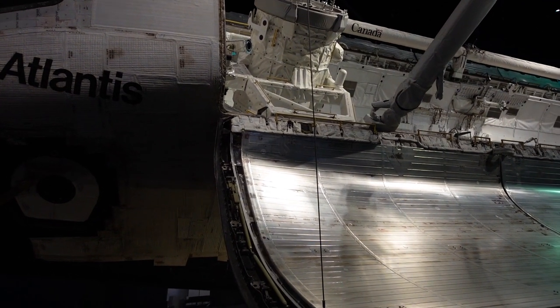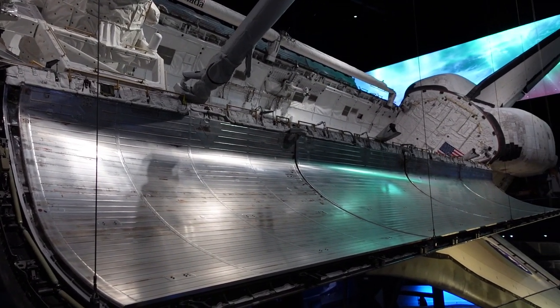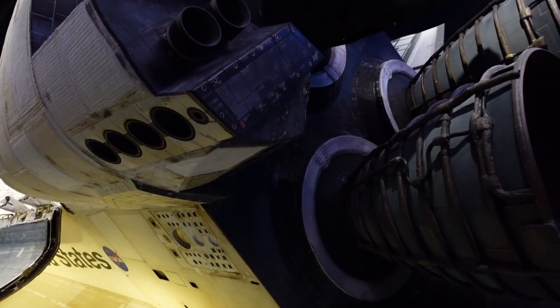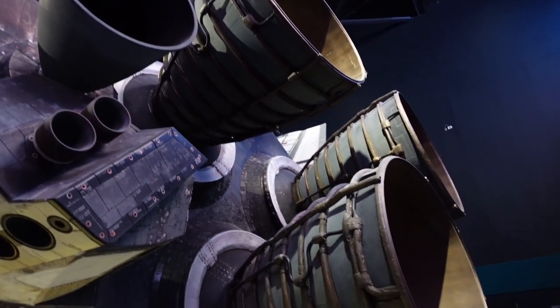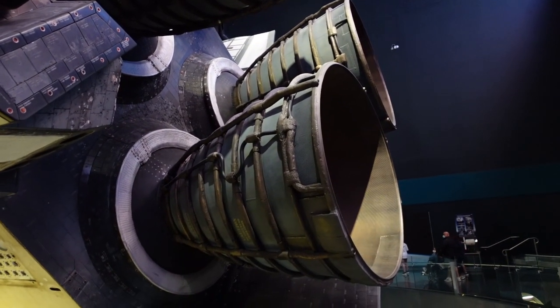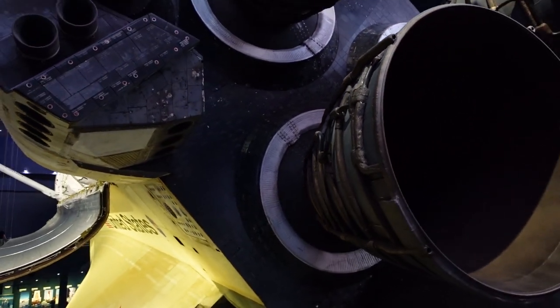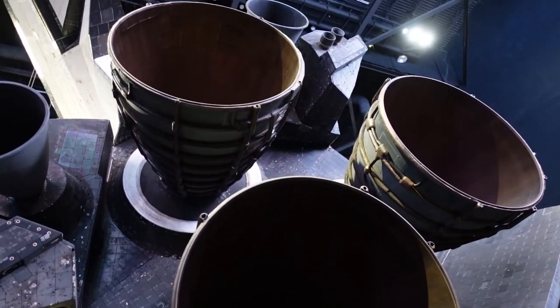This is Space Shuttle Atlantis here. It flew for 26 years and did 33 missions. Look at the size of these thrusters on the back of the shuttle. Oh my gosh, I can't even show you guys how big these are accurately on the camera, but they are huge. You can see inside here.